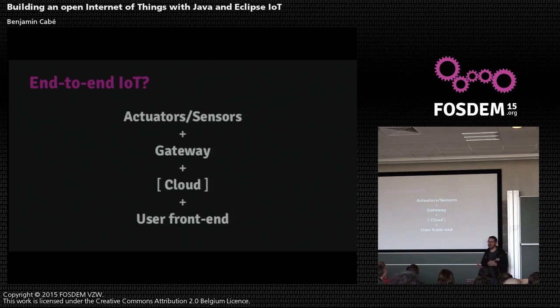What is end-to-end IoT? A very simplified IoT architecture would be, on one end, in your house, in your car, you have a set of sensors, a set of actuators. Most of the time, those sensors don't really have direct internet connectivity. So at some point, you will need a gateway, something that will bridge the physical world to the internet. And in many cases, you will have some sort of server infrastructure.